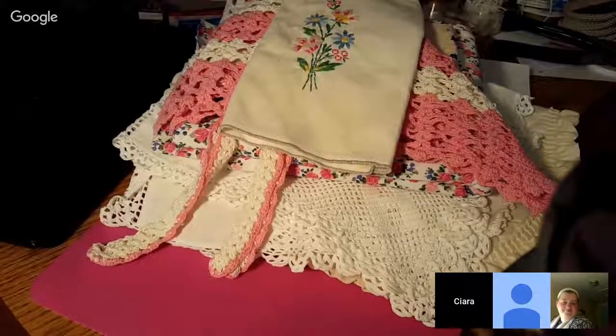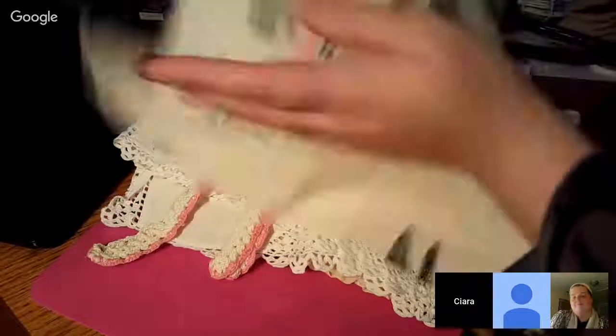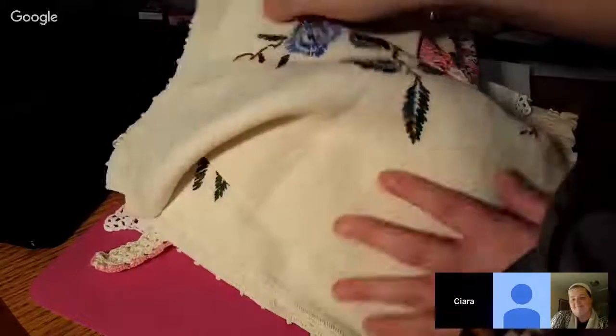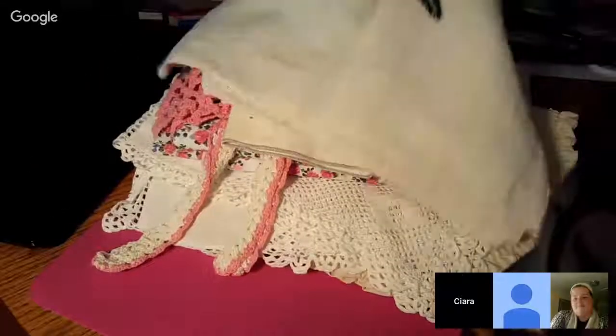And then this is a table runner with all the pretty flowers on it. And it's like that on both sides, so you get double that. And then you get the nice edging.